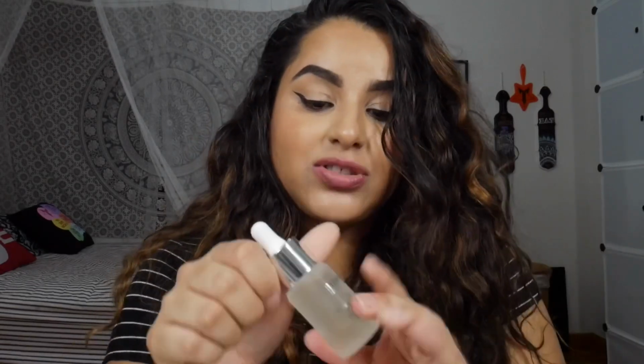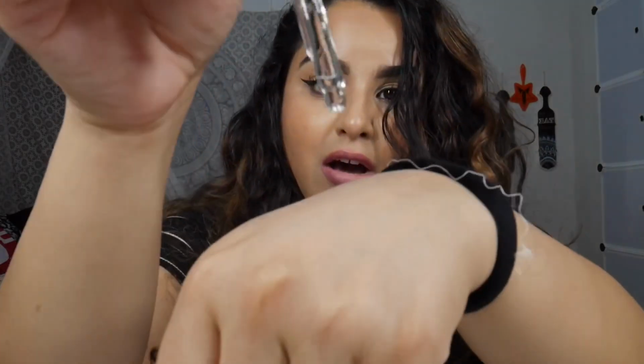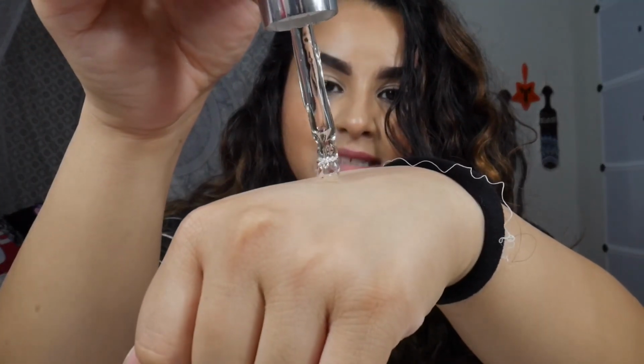But this booster is supposed to fortify your skin against the harmful aggressors of the digital age. This is how she looks. I'm gonna put a dot on my wrist just to see. No fragrance, and it feels like a gel. So I'm excited to try this one out. It's recommended to use in the morning before you do anything to your face.